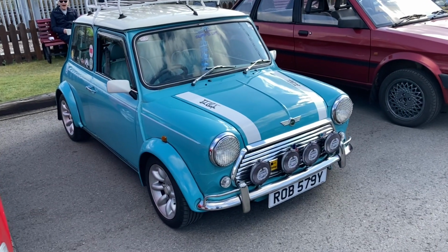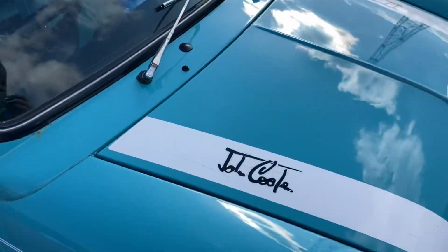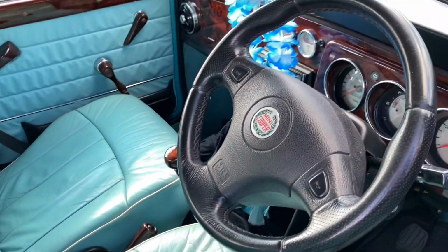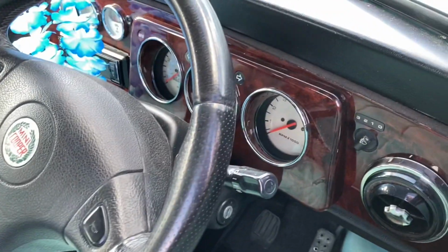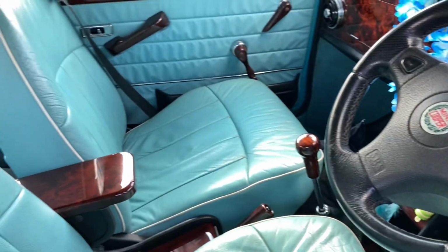Very, very sad. And a tiny John Cooper Mini. I've seen this quite a few times at local shows, and it's lovely. Really, really good condition. And we get an interior shot because the window's down. It's a late Mini. I love the late Mini interiors because you get that wooden dashboard and nice dials and really dinky steering wheel as well. But look at the leather.